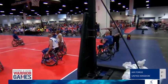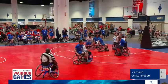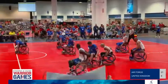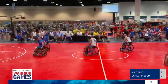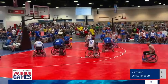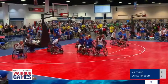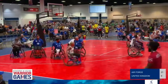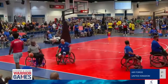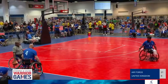UK will inbound the ball. Dumps it to Izzard. Izzard gets it up, no good, loose ball, eventually gotten by Josh Smith. Josh Smith will push it across for the Air Force, in command. Green looking for the pass, dribbled it off his wheel. Rodriguez and Bibiano enter the game, replacing Smith and Williams.